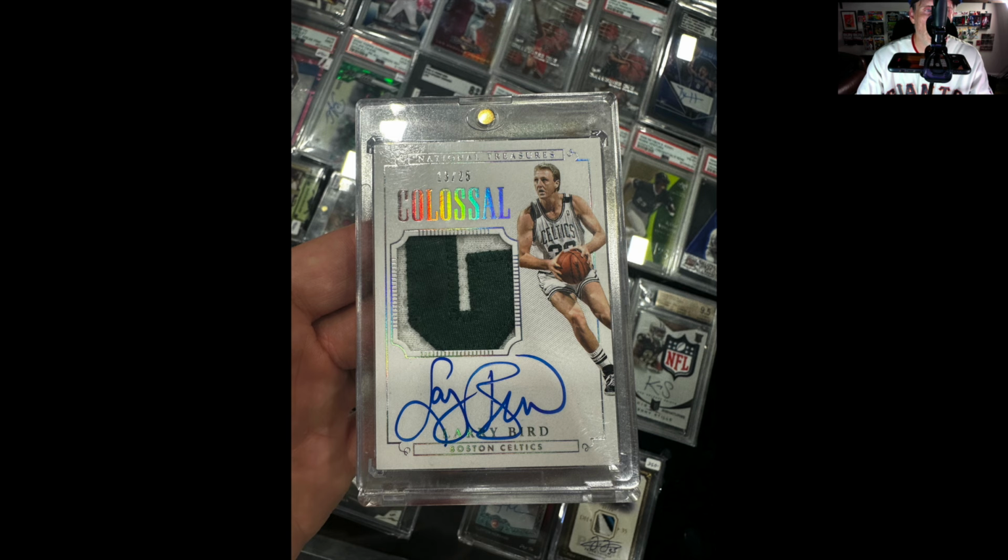It was Zach Gutterman, and so I didn't pore over this thing, but I'm sure it's been graded and cracked out of like an 8 or something is my guess. But still, if you're a collector and you're not worried about grades as much and you're a Bird guy, it'd be an interesting piece.